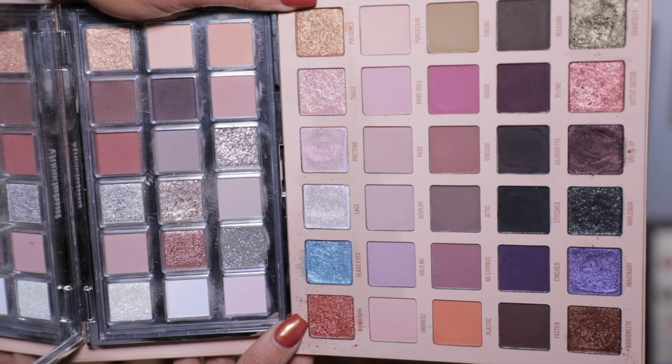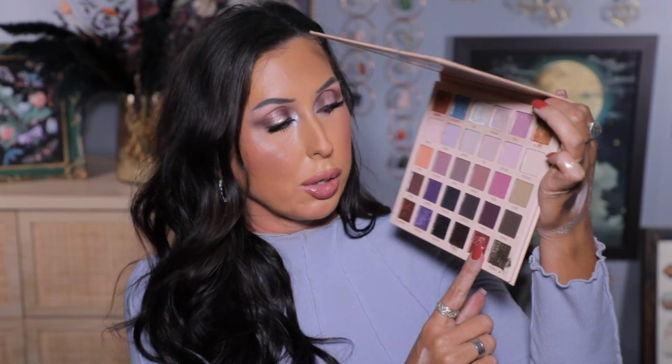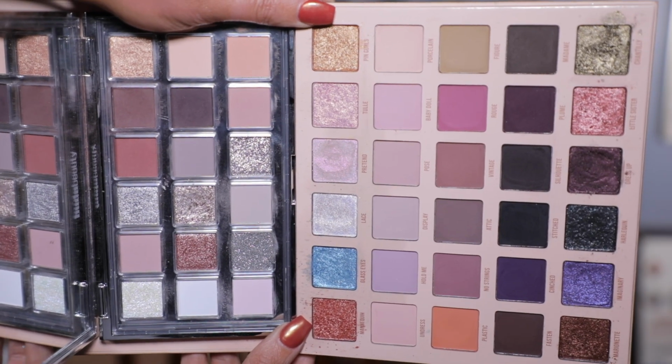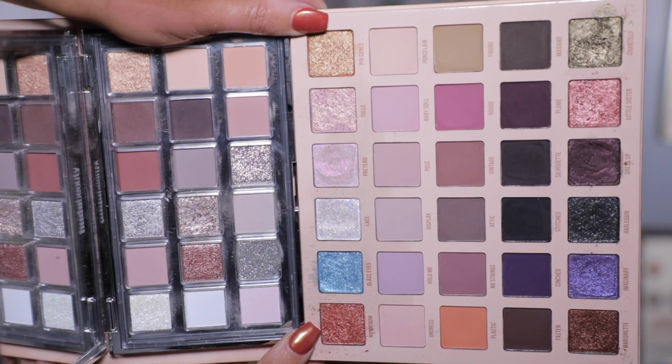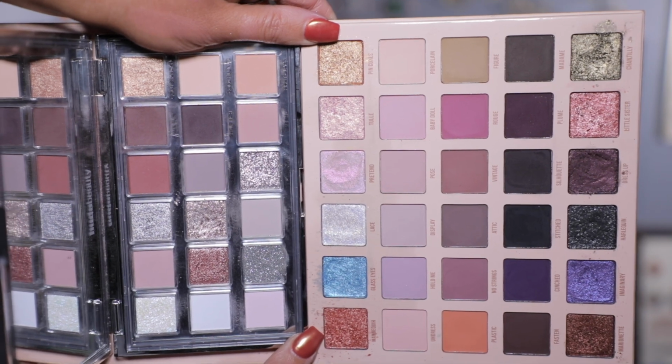Now this palette is going to have color, but I specifically wanted to point out this pinky mauve row right here, this more neutral cool tone brown, this more gray row, and then we even have the purples. Again, this is giving you much more color than the Huda Beauty Icy Nude palette.